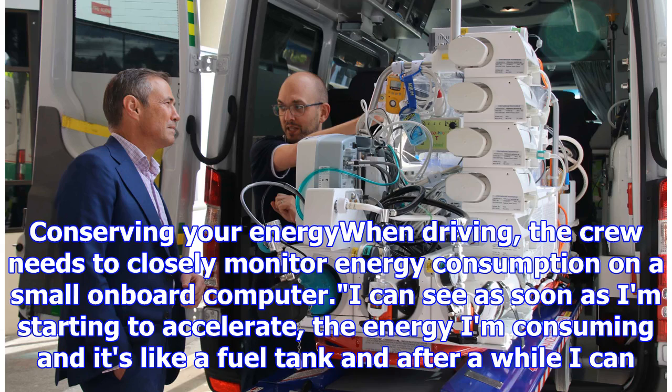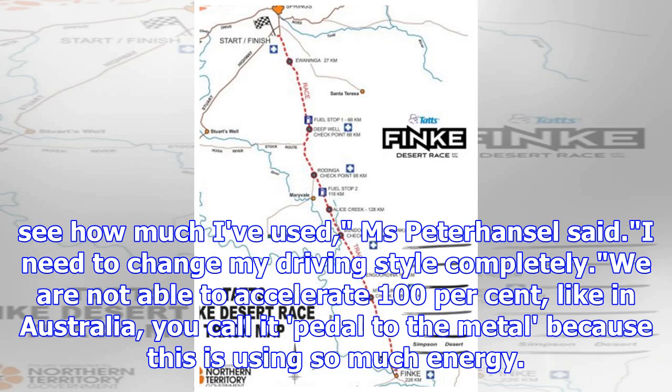Conserving your energy when driving. The crew needs to closely monitor energy consumption on a small onboard computer. I can see as soon as I'm starting to accelerate the energy I am consuming, and it's like a fuel tank, and after a while I can see how much I've used, Ms. Peterhansel said. I need to change my driving style completely.